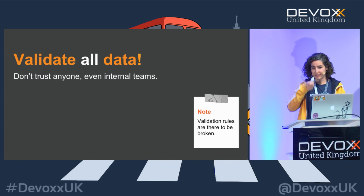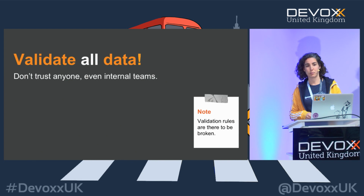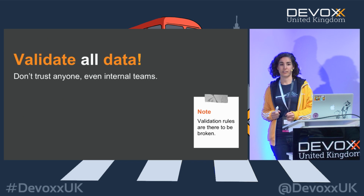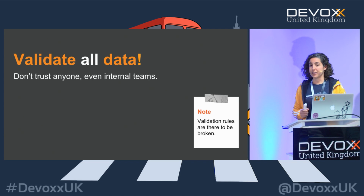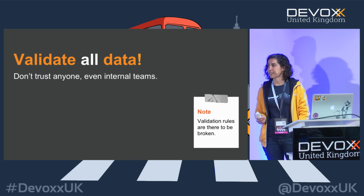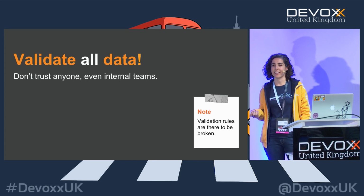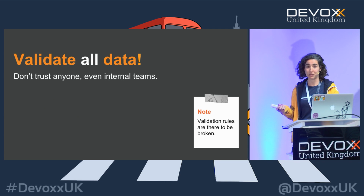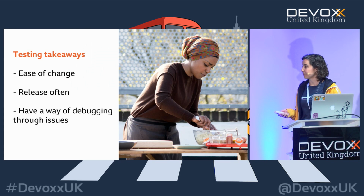Another thing we've learned through unit tests and actually pushing these data transformations to production is you should validate all your data, okay? Even internal teams, when they send you data, you will always have conversations with them about what things are expected and what not, but in the end, they tend to let through things that they shouldn't be. So our things have broken in production because of this, and our tests have helped us catch it.